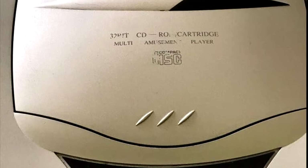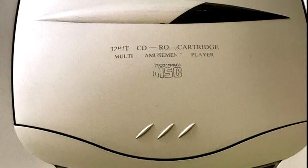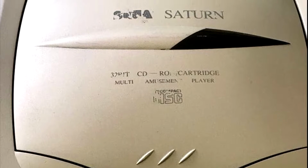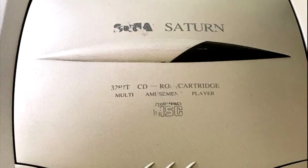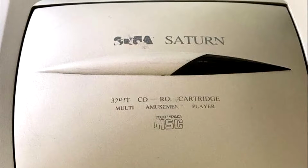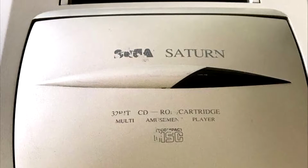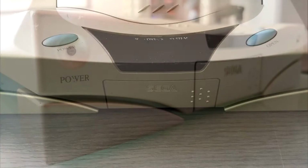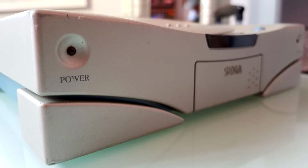There's not a whole lot of difference between this and the one that would be the first version of the Saturn released worldwide. The only slight changes from this prototype are the gold-colored shell that they used for this unit. And of course, the only other things that would be missing from this prototype would be the power and AV ports on the back and the controller ports on the front.